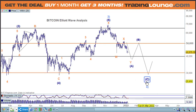But the thing I like about this is that, when you take a yearly view on the Bitcoin, you can get a correlation to other assets like the S&P 500, and so when you look at perhaps the DXY, the US Dollar Index, then there would be an inverse correlation to that.